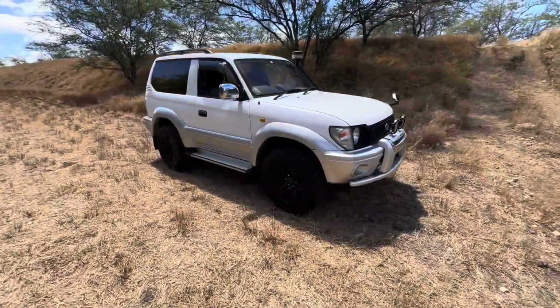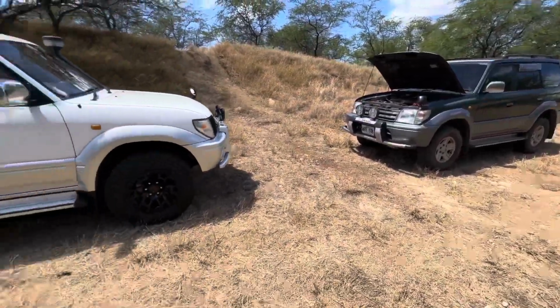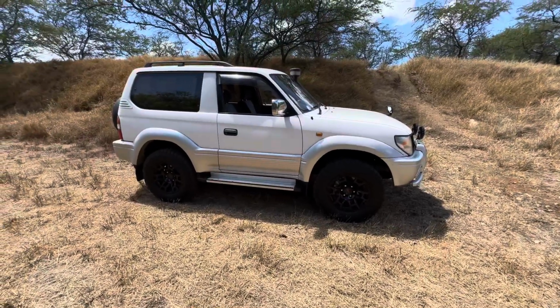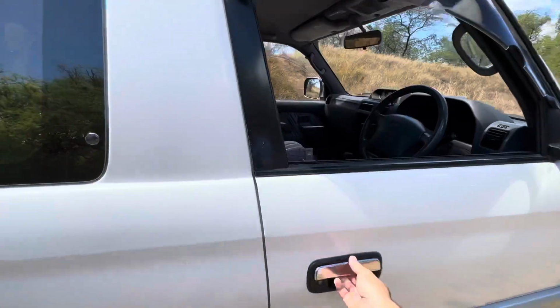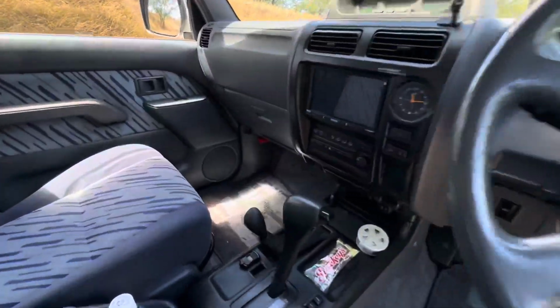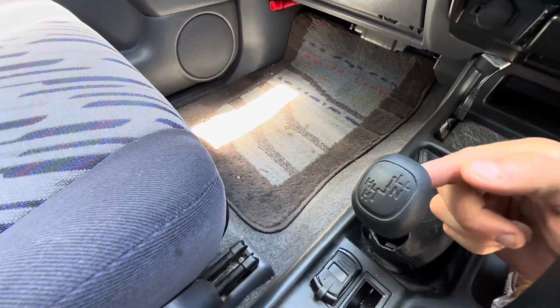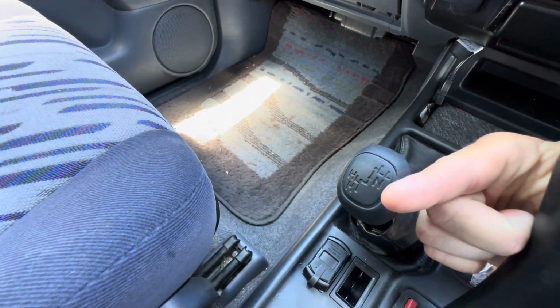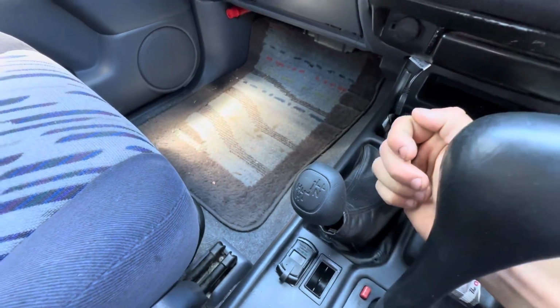Obviously, if you're a hardcore off-roader, these have IFS in the front. They're not solid axle in the front. They are solid axle in the rear. They're full-time all-wheel drive with a 3-speed transfer case with a standard center lock. All of them will have a center locker, but you have low, neutral, high-low, and high. So it stays in high 4 all the time.